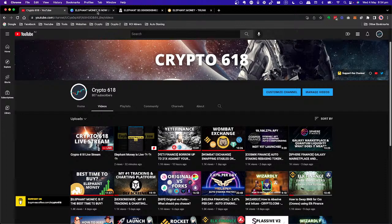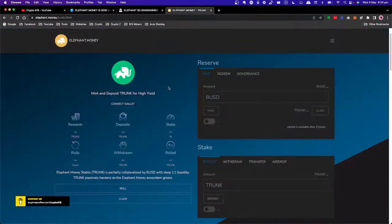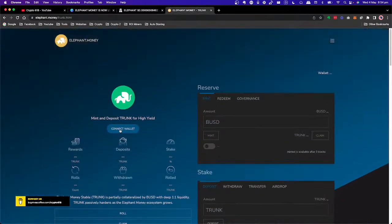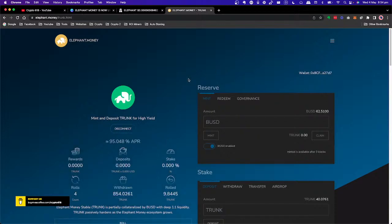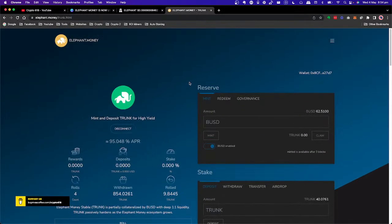So let's jump into what's happening today, which is Elephant Money is now live. This was the news I got today. Pretty exciting news. Let's jump over into Elephant Money and connect our wallet and see what's going on. We've waited a little while. They had a recent exploit and have now upgraded all the contracts. They've been audited and now they've been implemented on the site.